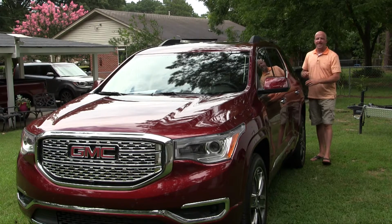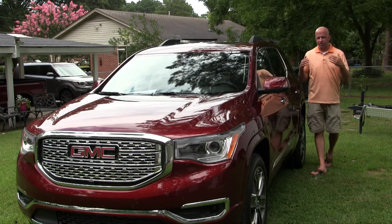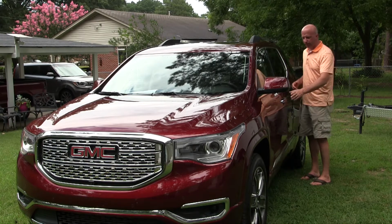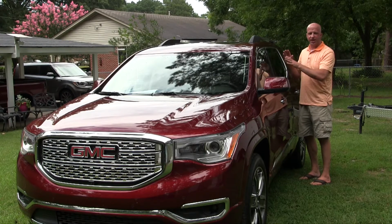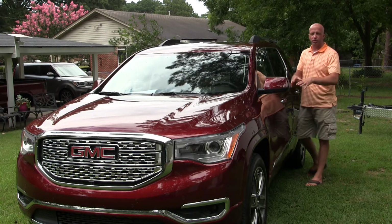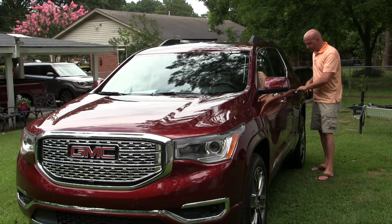Now what I do like is the ingress into this vehicle. While some make this just different, I like the fact that Denali provides an access button at each handle. What does that mean? On other vehicles you have to truly come around to the driver's door to unlock everything. This one, simply go to any door.